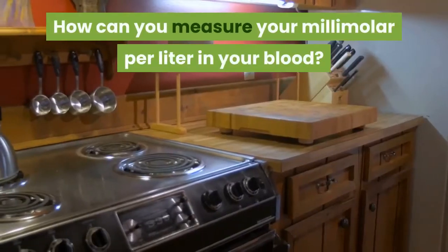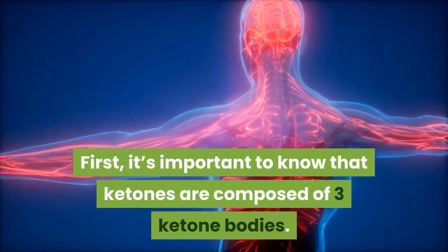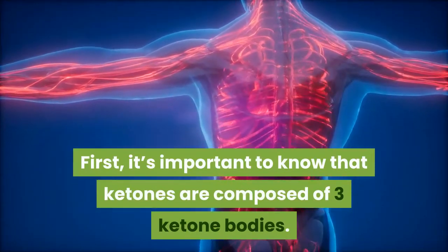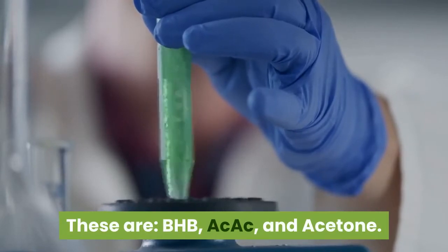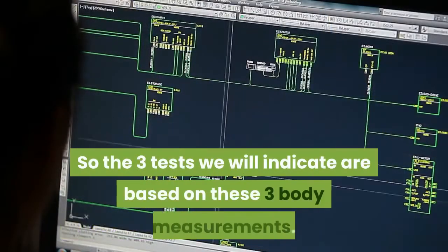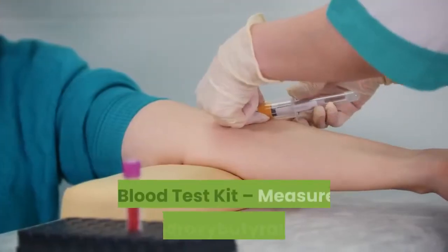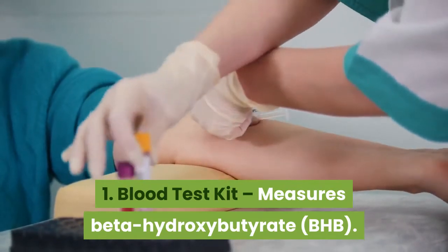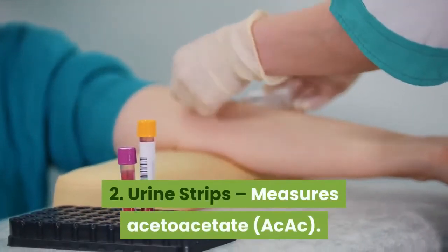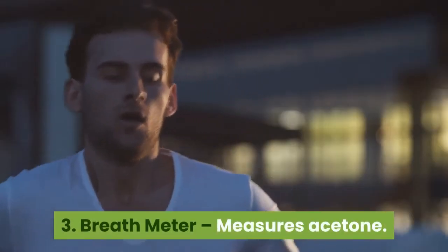How can you measure your millimolar per liter in your blood? First, it's important to know that ketones are composed of 3 ketone bodies. These are BHB, ACAC, and acetone. So the 3 tests we will indicate are based on these 3 body measurements. 1. Blood test kit, measures beta-hydroxybutyrate, BHB. 2. Urine strips, measures acetoacetate, ACAC. 3. Breath meter, measures acetone.